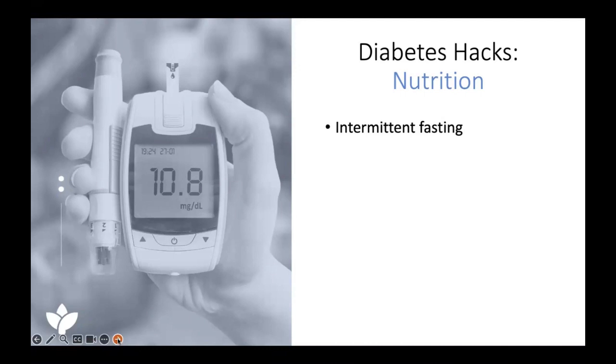And there are a lot of different ways to do intermittent fasting, but essentially this method is to limit your eating window within a certain number of hours per day. And so what a lot of people actually do is a 16-hour fasting window with an 8-hour eating window. And what that could mean is eating between 10 a.m. and 6 p.m. And that prolonged fasting time overnight actually helps reduce your blood sugars and also improves your body's ability to process sugar itself.